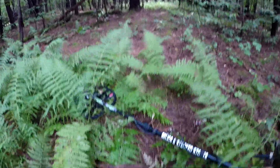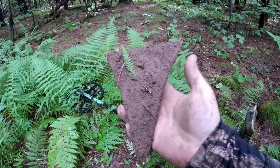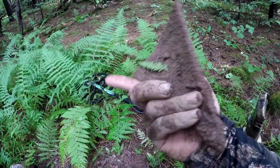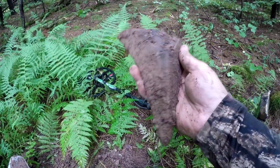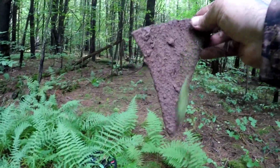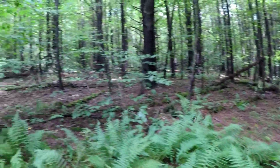All right, I'm on to my first find. It's nothing great, but it's a tip of a plow point. Big piece of iron here. I'm sure the farmer wasn't happy when it broke. Definitely has some usage on it, you can see by the curves. I'll keep at it.